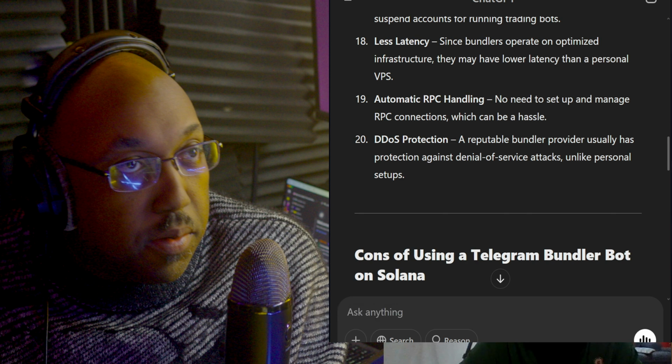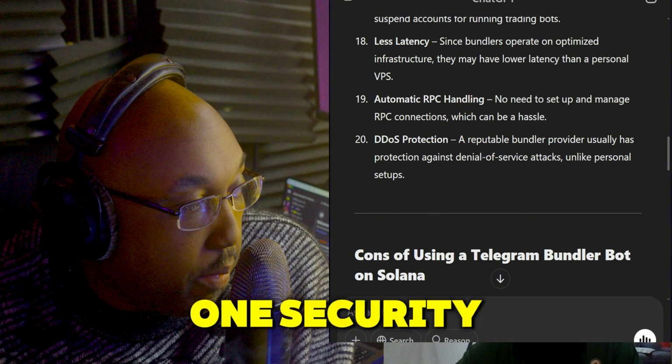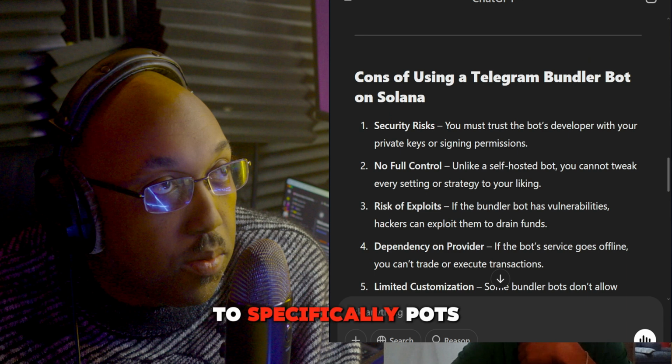All right, so when it comes to the cons of using a Telegram bundler bot, this is where it gets really interesting. One, security. Obviously, when you're dealing with Solana in general, the last thing you want to deal with when it comes to bots is security, because you're dealing with a lot of money and a lot of wallets. The last thing you want is to know you're profitable, and then look in your wallet and it's gone. That's counterproductive to everything I said on the pro side, whether it be mobility or not. Security is everything in this world.